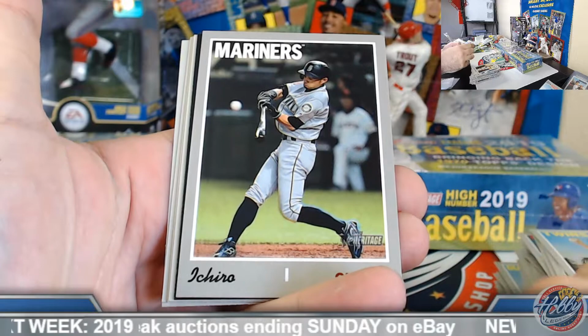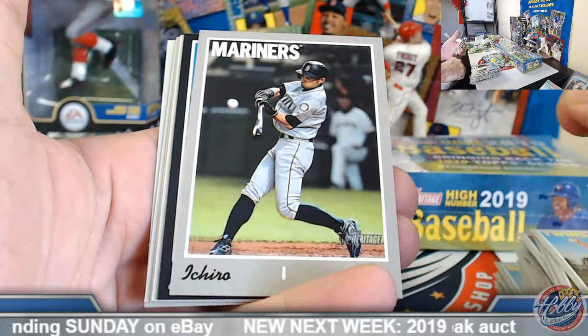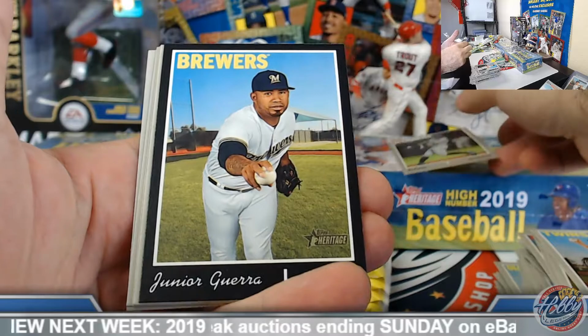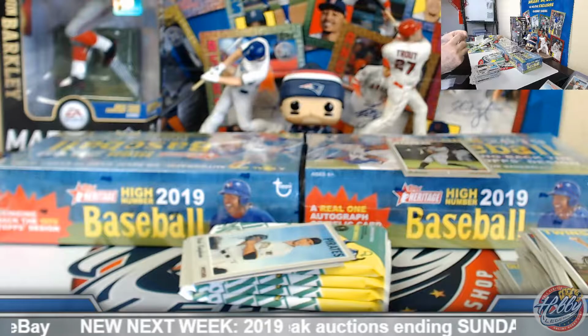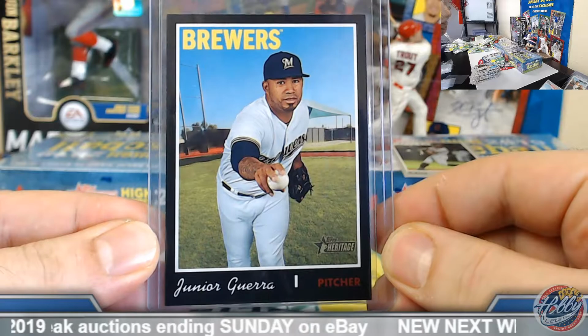Ichiro, there you go. That's an action image variation and another black border out of 50 coming up. More Brew Crew, Junior Guerra on this one. All right, Chad, adding to it, good sir. Black border out of 50. Brew Crew, clean one as well, no white edges on that.